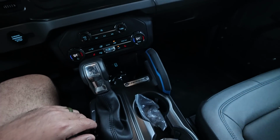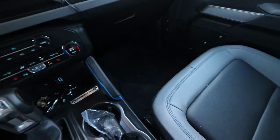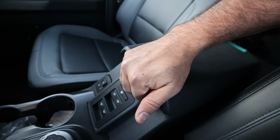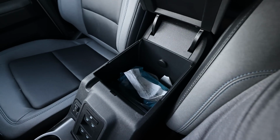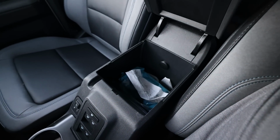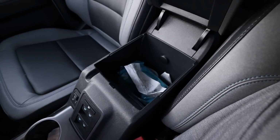Now, it's got chargers. I've been spending a lot of time here. It's got a pretty small storage compartment here, but it's probably relatively comparable to a Tacoma, maybe a 4Runner.